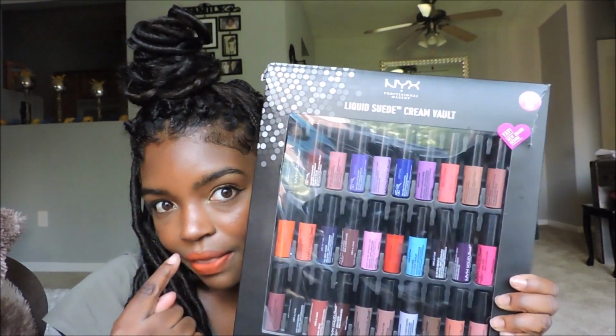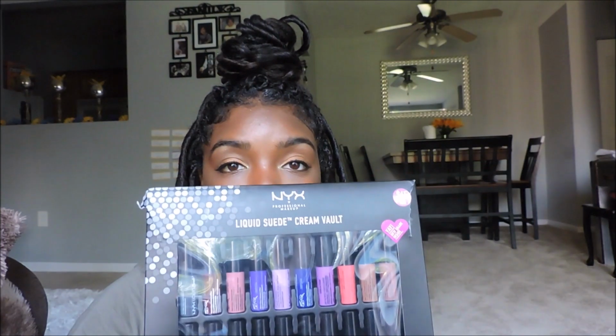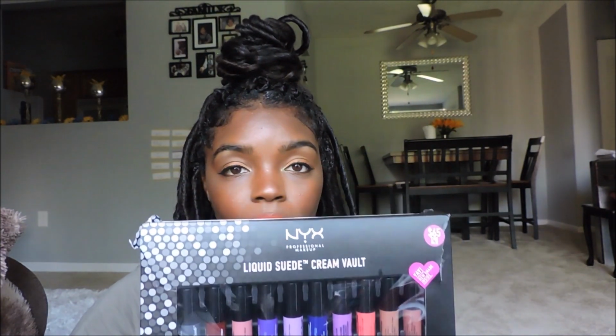Literally, these are true to color. I'm a dark skin girl, dark skin Latina, you already know. I am dark skin, and this shows up very well. It's very, very true to color.